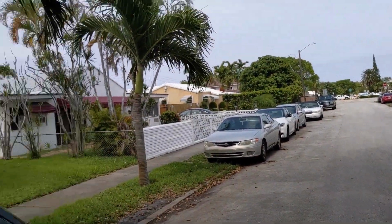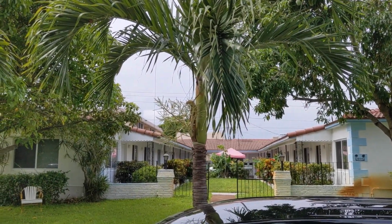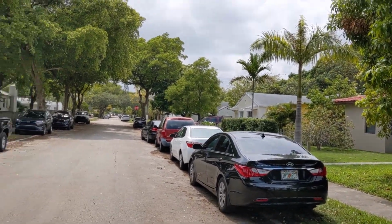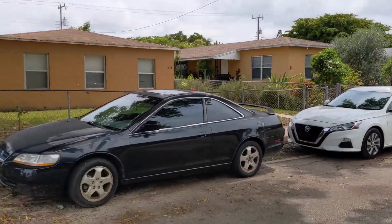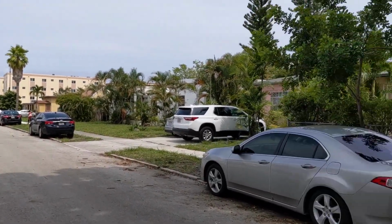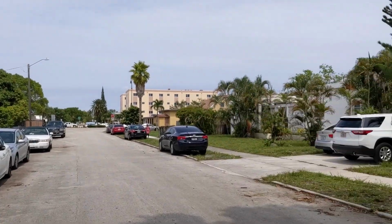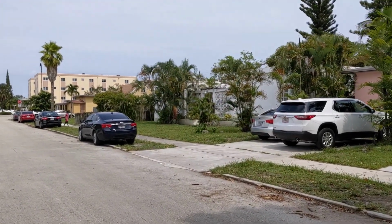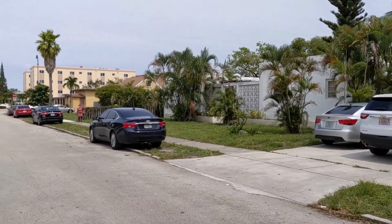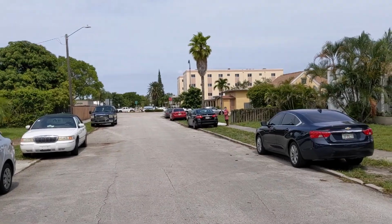General impressions of the neighborhood. This is a similar property to what I'm looking at, so it gives me a sense of what the neighborhood is. It's mostly multifamily, working class. Seems pretty good, doesn't seem too crazy. The cars are kind of late model cars, working class cars. So I think it's fair to say that this is not completely the hood, but blue collar for sure.